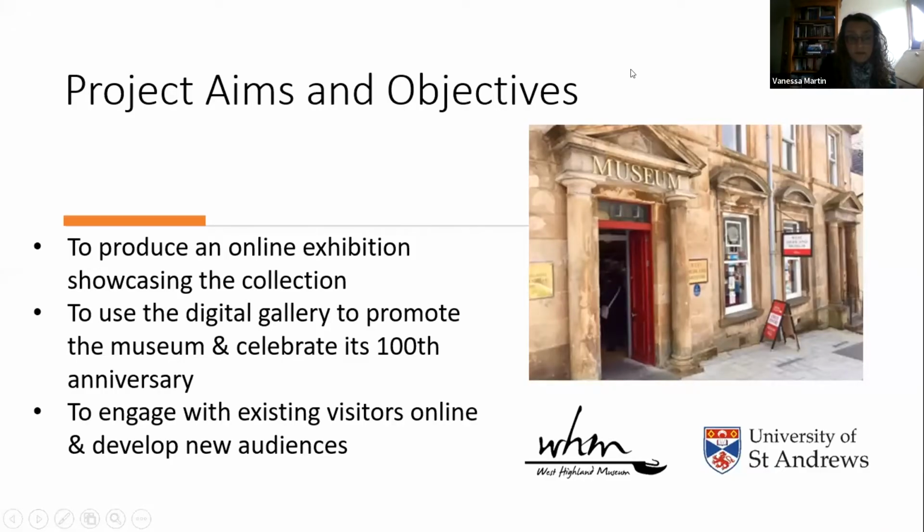So the project's aims and objectives were to produce an online exhibition showcasing the museum's collection, to use the digital gallery to promote the museum and to celebrate our 100th anniversary, and to engage with existing visitors online and to develop new audiences.